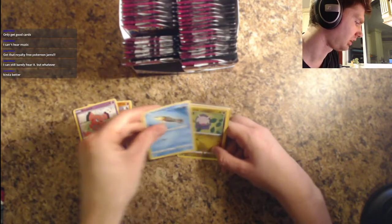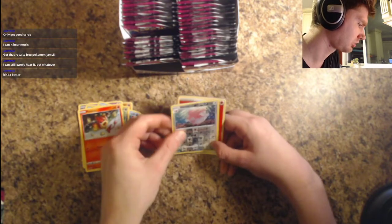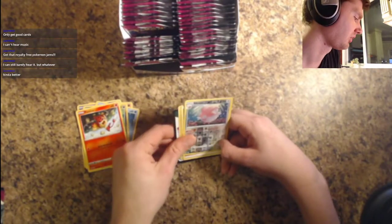Snubbull, Barracuda, Gumi, Pansear, Lissey, and ooh, first hit, Crabominable V. Dope, dope. Alright. So our first hit was a Crabominable. So one hit on this side. Put this over to the side.